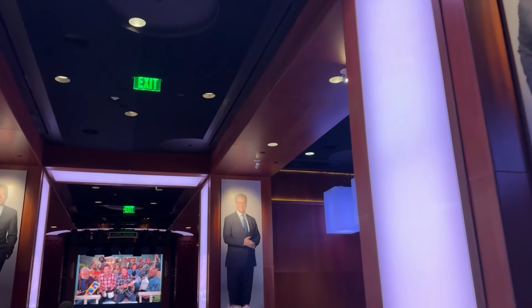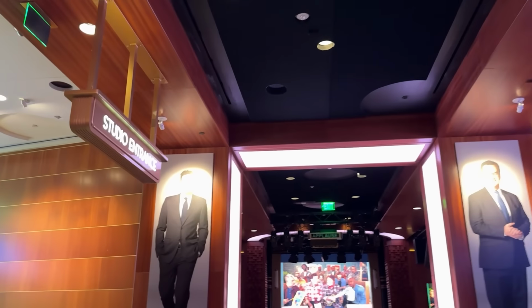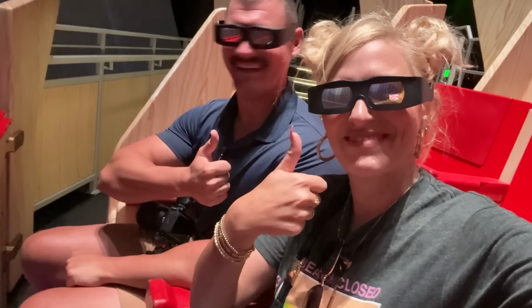Oh, look, the Backstreet Boys sing with Jimmy Fallon. See, it's hard not to like it. Buckle in your seatbelts from right to left and right to left only.